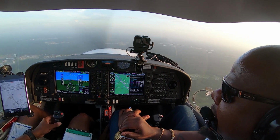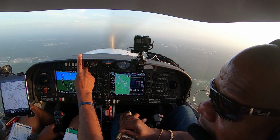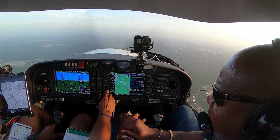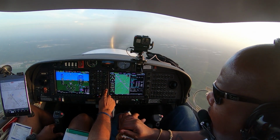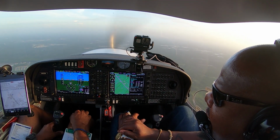I'm going to show you how auto landing works. So right now, you can auto descend via the approach. So everything is in right now.